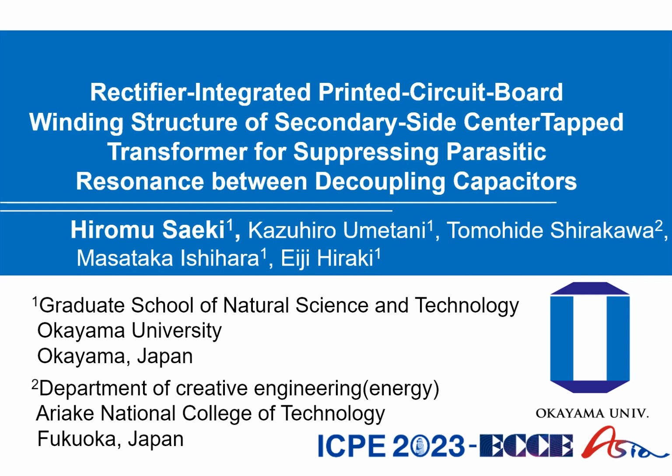In recent years, isolated DC-DC converters used in data center power supply systems are becoming increasingly powerful. Therefore, today I would like to talk about a new structure that improves converter efficiency. So now let me begin my presentation.